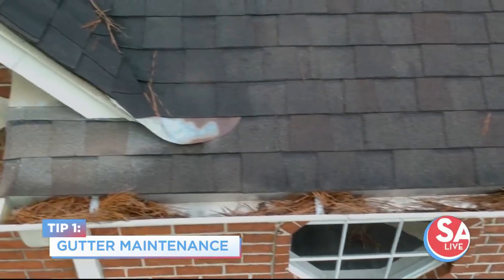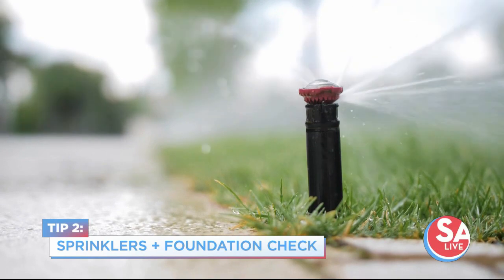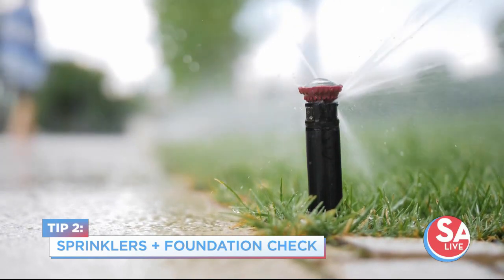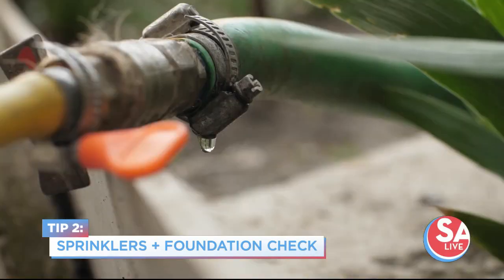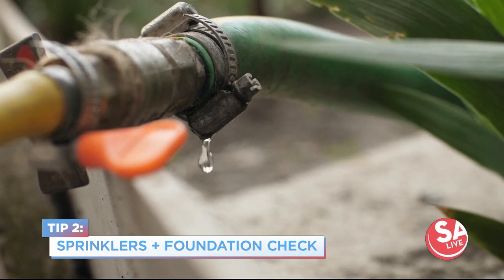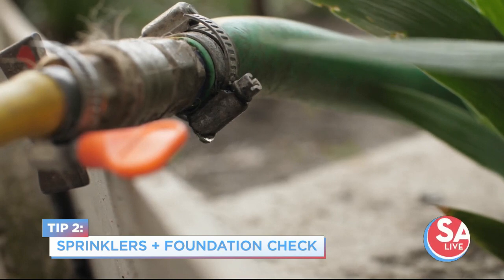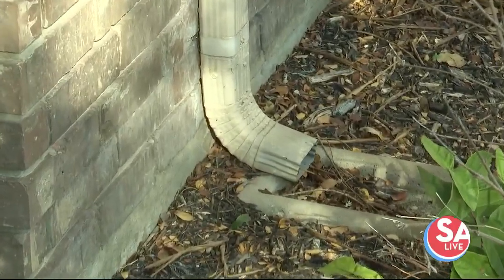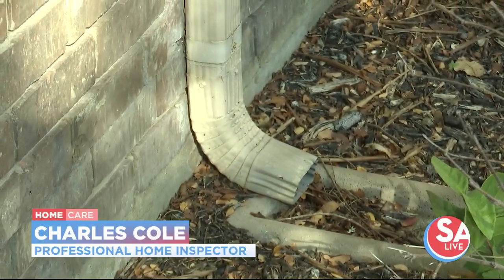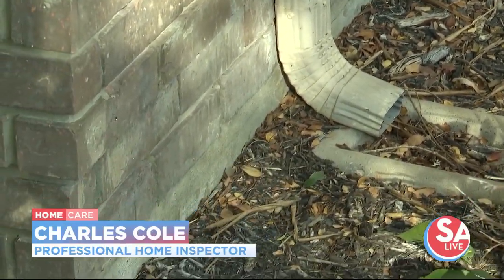This house does have a sprinkler system. Typically what we say is if you don't have a sprinkler system, at least install a dripper hose around the entire foundation. That helps with the moisture levels of the soils, especially in San Antonio where our soil expands and contracts a lot. Charles, does that mean you could see more cracks if you don't do that? We're trying to prevent that in the foundation, right? Correct. You're trying to keep the foundation moist all the way around the house, so it doesn't separate from the house and cause the house to settle and shift.